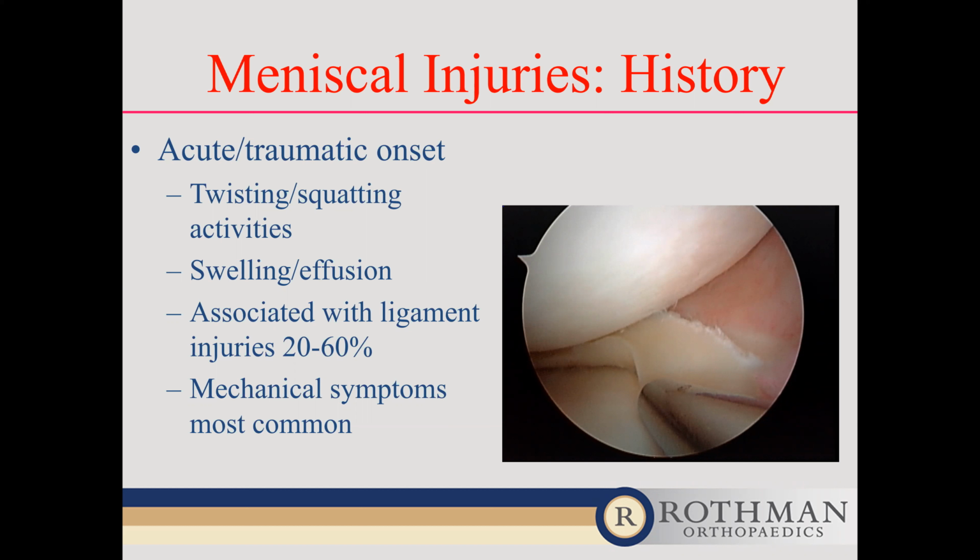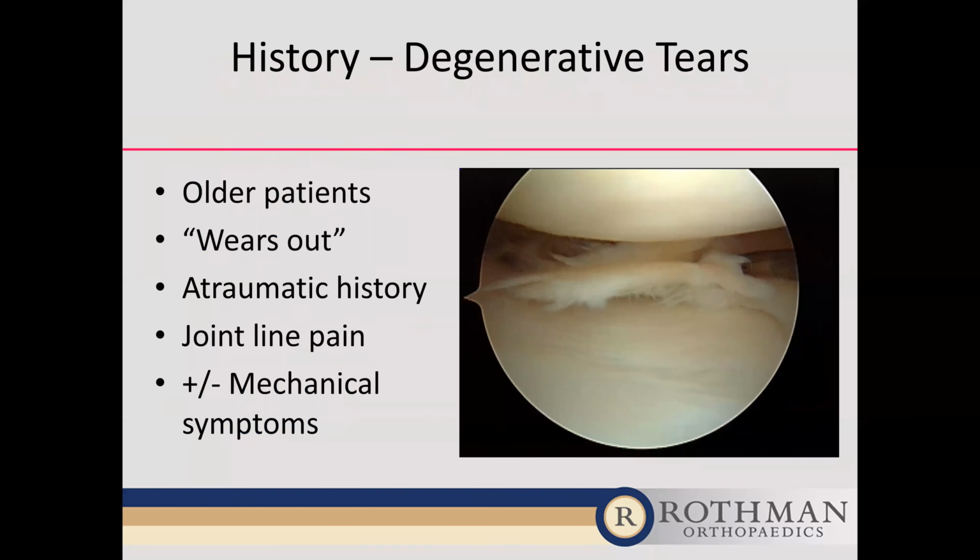So when somebody comes in and has injured their meniscus, it's many times an acute traumatic onset where they twisted or squatted. They can develop swelling or pain over the next day. People who we see with ligament injuries, like my athletes who tear their ACLs, many times have an associated meniscus tear. And you can get mechanical symptoms because this piece of cartilage can flip in and out of the area where it's supposed to be in the knee and cause pain.